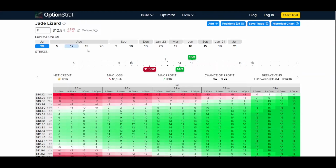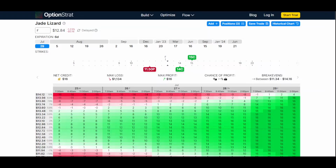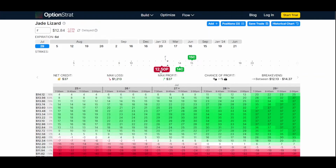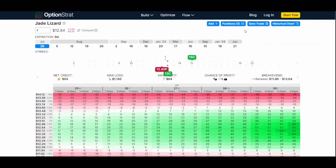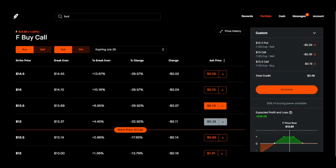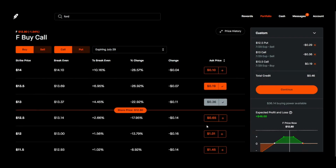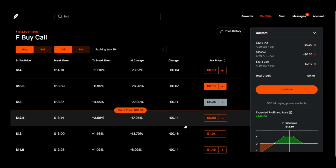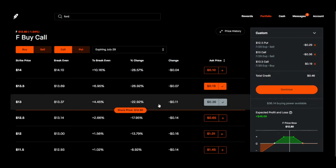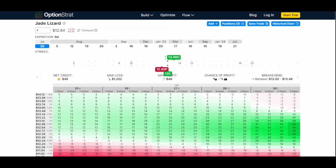Pick the correct expiration date, we chose July 29th, and then we're going to do our 12.5 put first that we sold, 12.5 P for put right there, and the selling is on the bottom. We sold the call at 13, and then we bought a call at 13.5. So if you want to play around, you can spread this out. Definitely, you can spread out the gaps between them, but you definitely want to have the put that you sold underneath the share price, and you want to put the call you sold above. But other than that, you can spread it out a little bit and see how things change.